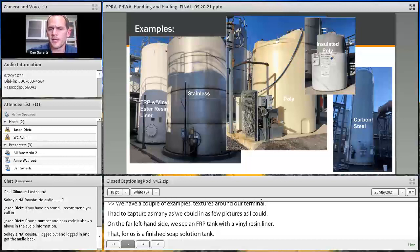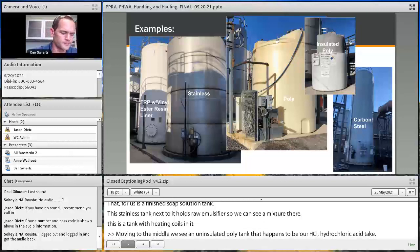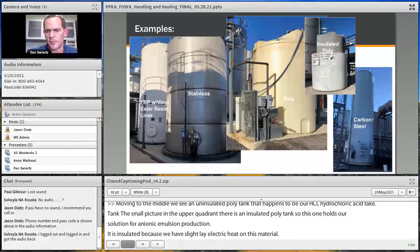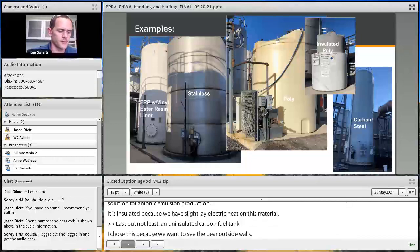And then moving to the middle, we see an uninsulated poly tank. This just so happens to be our HCl, hydrochloric acid tank. The small picture in the upper quadrant there is an insulated poly tank. This one holds our solution for anionic emulsion production. It's insulated because we have light electric heat on this particular material. And then last but not least, we have an uninsulated carbon steel tank. I chose an uninsulated one so that we could just see the bare outside walls. We'll talk about tank insulation in just a moment, but generally speaking, carbon steel tanks look similar to the one you see here. A couple other things to note as we're walking through this.